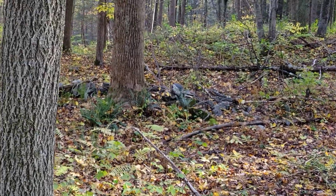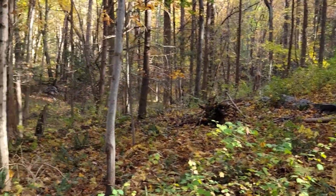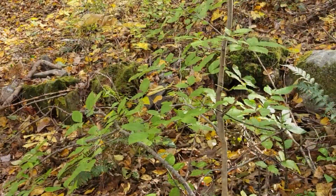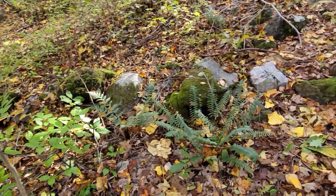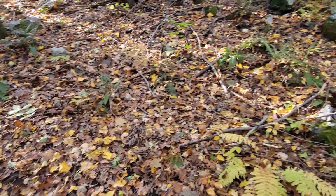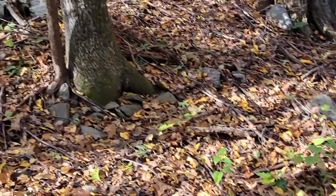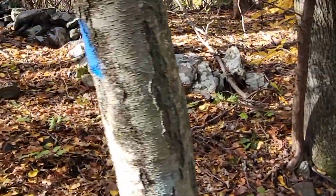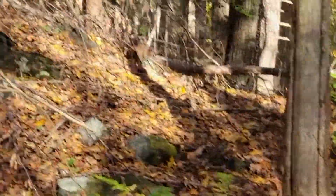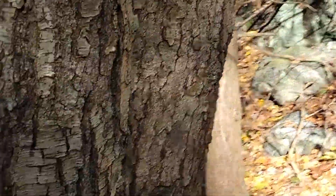Here's another example of a stone row that seemingly leads to nowhere. It just kind of dips down that valley there and off into the woods. Well, it comes back around and crosses the path here, goes up past these trees there, and then comes around, and you can see in this forest there are just so many different stones in the ground, and a couple of ledges here and there.